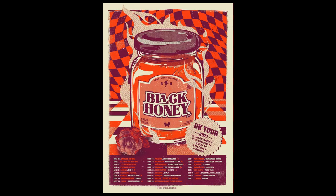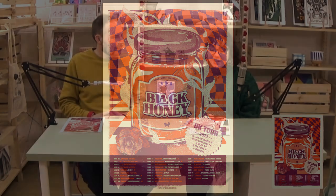And in this case, we have a jar of black honey, which is confusingly red. It's orange. It's like a reddy orange red. Like blood orange. Blood orange, that's the colour. And it's really vibrant. But yeah, it's really cool. I don't know why it's red. Like, this is the thing. I just don't know. But it's great.